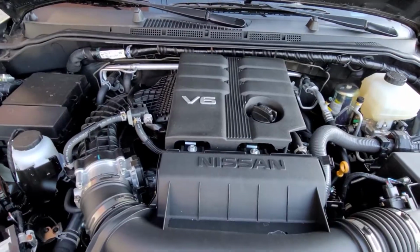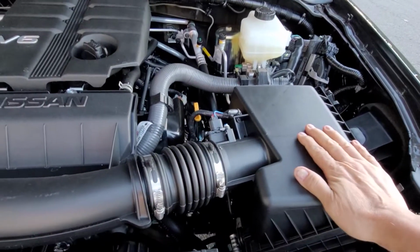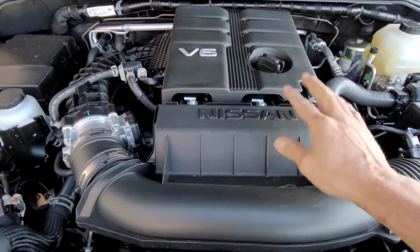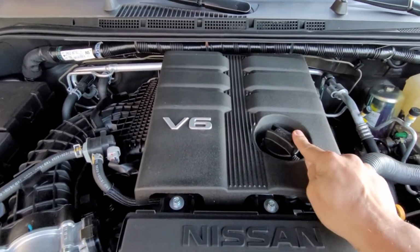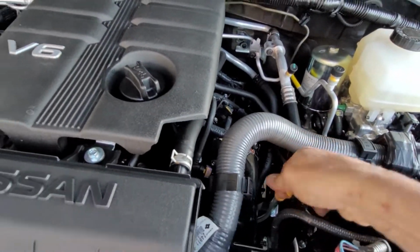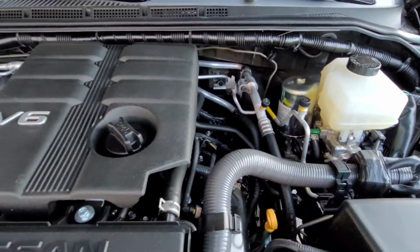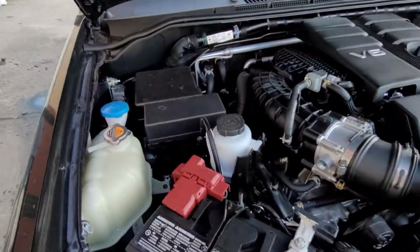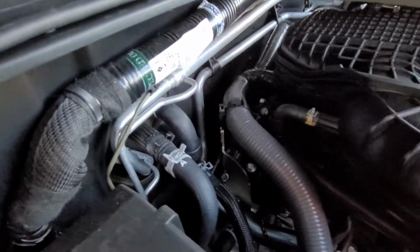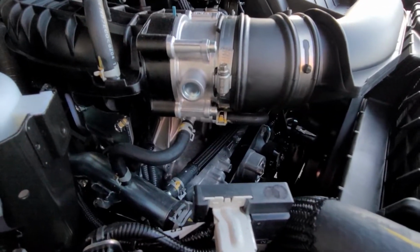Look at that big Nissan V6. All right, so the hood holder is right here. Airbox right up front, to the left. You've got Nissan badging, a piece of plastic up here, oil fill. You have an oil dipstick, engine oil. Let's see if this truck has a transmission dipstick, or if Nissan went with the sealed transmission. Let's look around. It's a really nice engine, all aluminum. Look at that. Nicely cleaned aluminum.